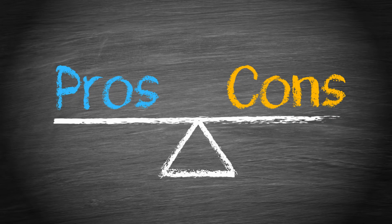So let's also talk about the top cons and pros of adjustable rate mortgage loans.